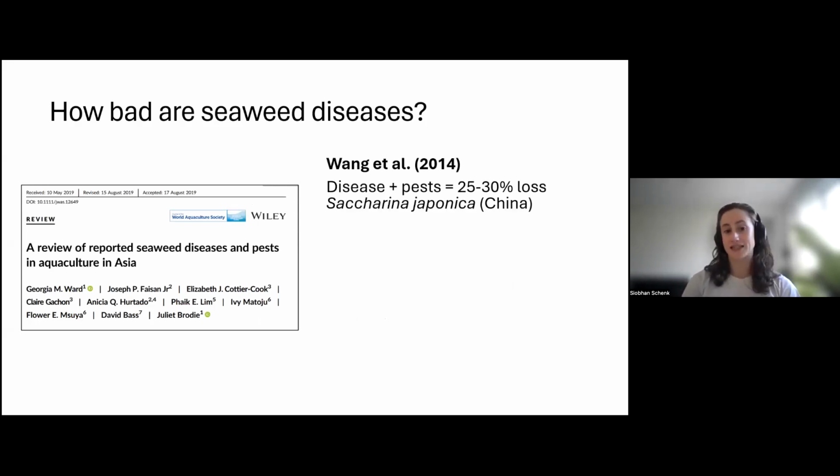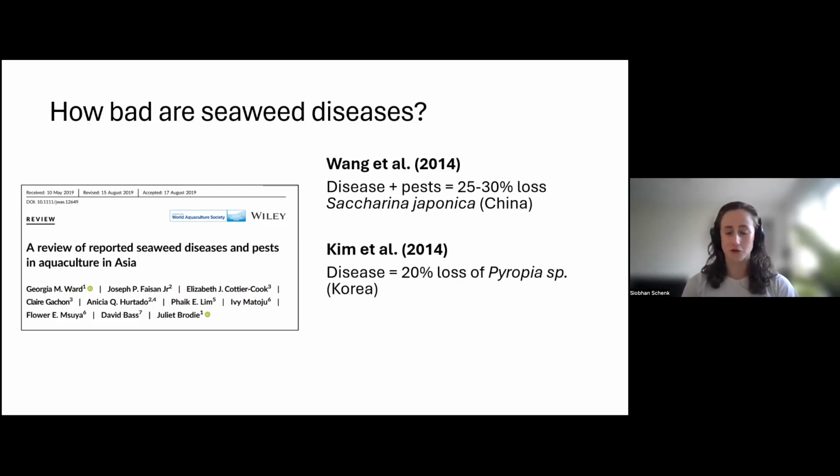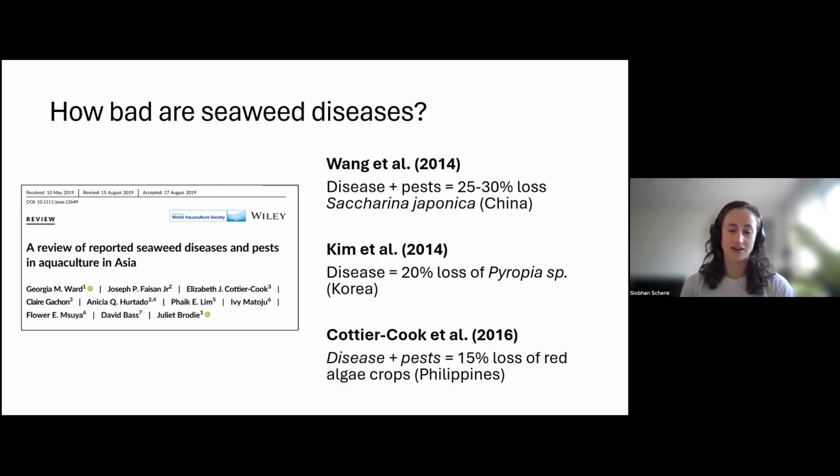Diseases and pests in China cost about 25 to 30% of crop death in China. So the farmers are getting 75% of the total yield they could get because of pests in this study. And similarly in Korea with pyropia, and again, the same story in the Philippines. So diseases and pests are really hurting seaweed farmers.